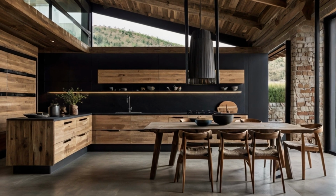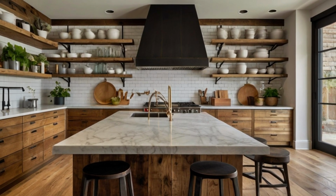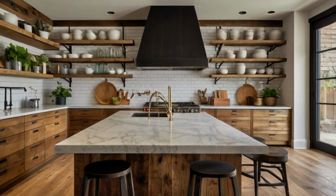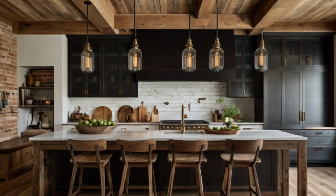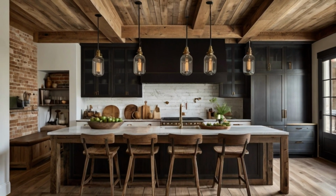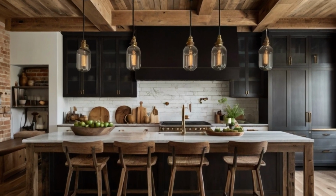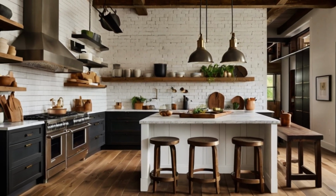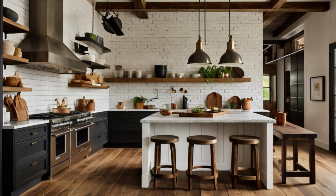Imagine a modern rustic kitchen where the neutral color palette of soft whites, muted grays, and earthy browns creates a calming backdrop, allowing you to play with accents. Perhaps a vase of fresh wildflowers, a basket of seasonal produce, or a stack of hand-glazed ceramics. The simplicity of the modern design ensures that these details don't overwhelm the space, but instead enhance the overall atmosphere.